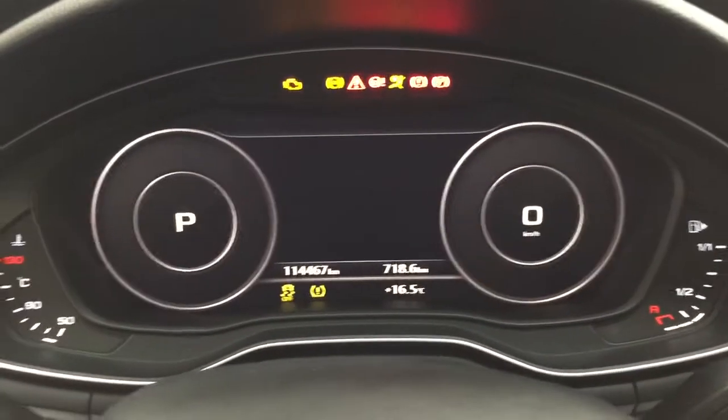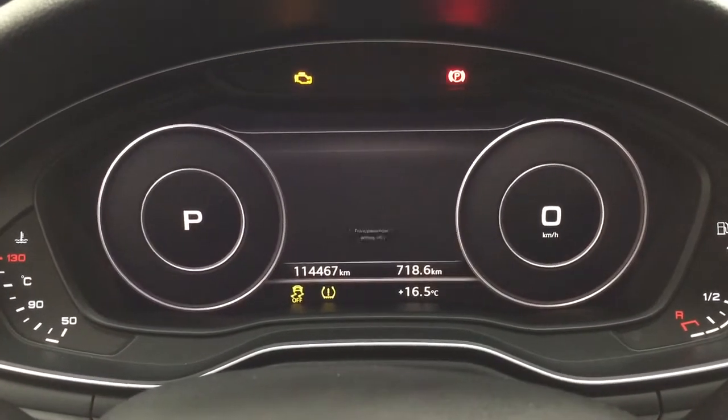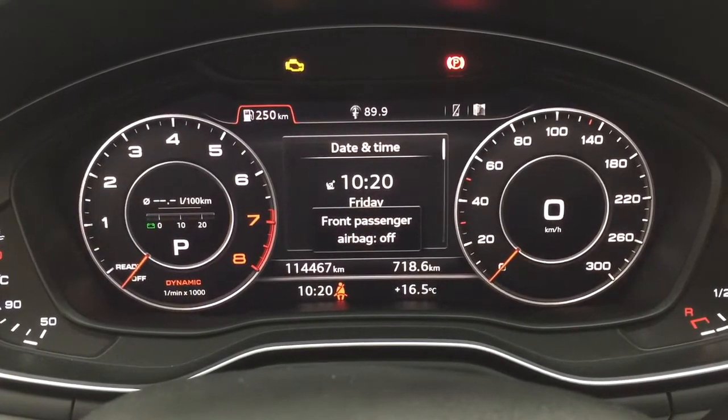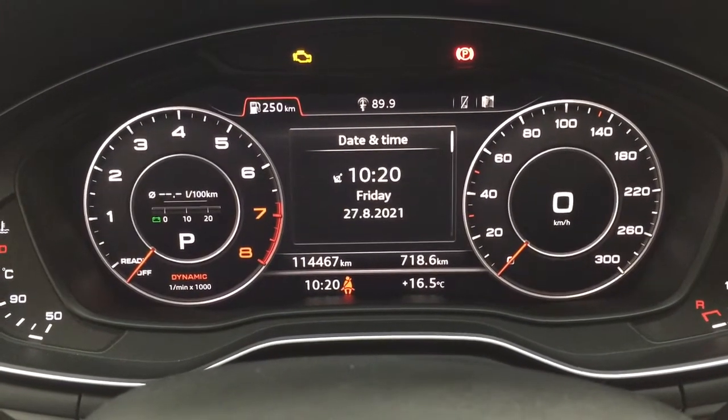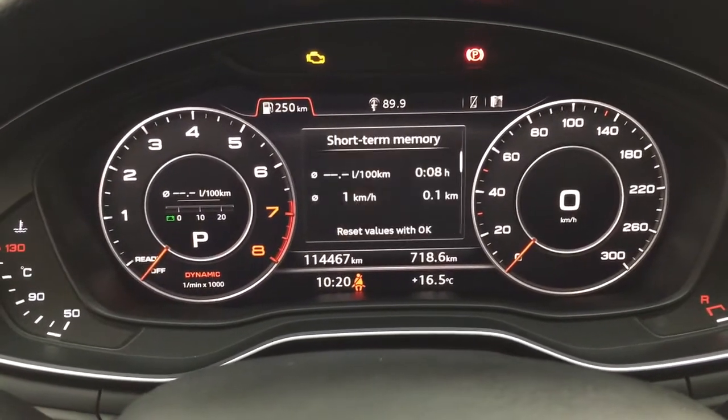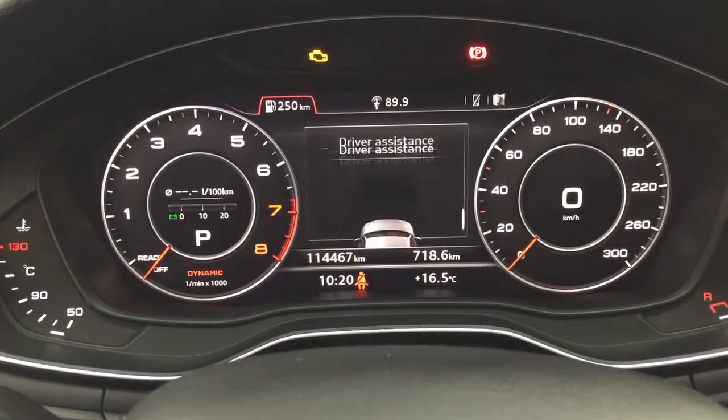Taking a look at the multi-informational display, you'll see a couple of different features which include your digital speedometer. As you can see, you do have your date and time located on here. Odometer reading, digital clock, exterior temperature gauge. You can also go through and take a look at a couple of the other additional features inside here as well.